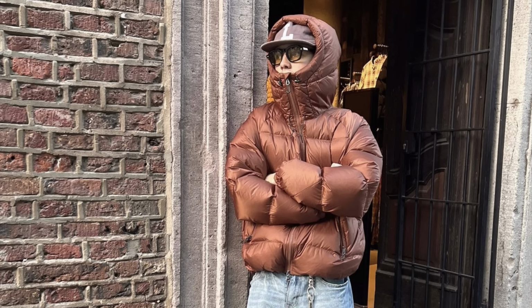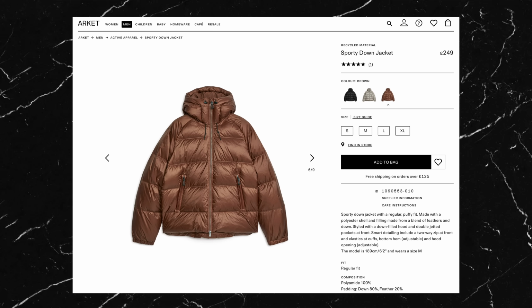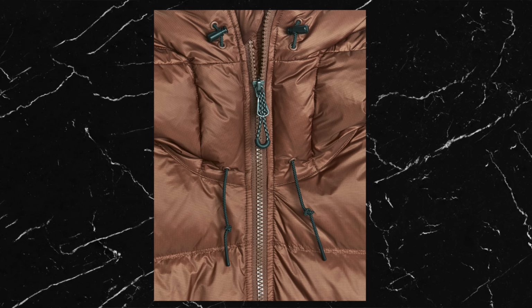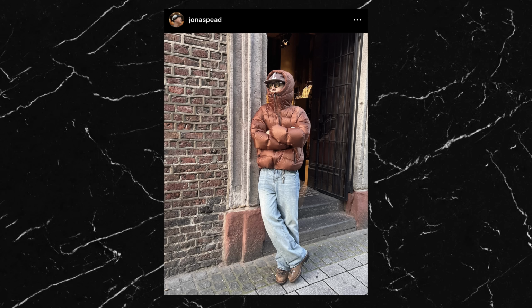On top he has this stunning puffer jacket from Arket, and it's called the Sporty Down Jacket. Puffer jackets are going to be huge this winter, especially in these sort of earthy and more neutral colours. This one has a nice reflective sheen to it and is filled with real down and feathers, so you know it's going to be cozy and warm. Arket are part of the H&M universe, but their stuff is a little bit more high-end, and to be fair, the price reflects that as this is £249.